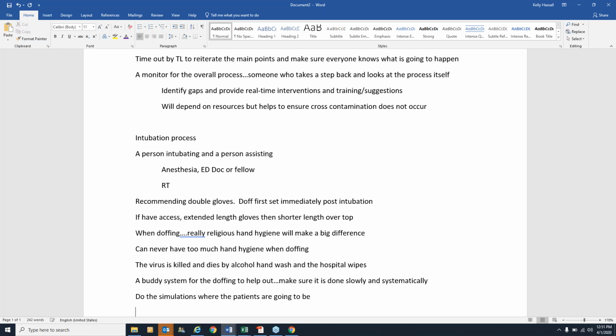Doing it on the floors where your staff actually work helps. So if it's Emerge, run it in Emerge. If it's on your medicine wards, run it on your medicine wards. If it's in ICU, run it in an ICU room, so that everyone's familiar, and that lends itself to more realism when you run these simulations, because there always is that little element of artificialness.